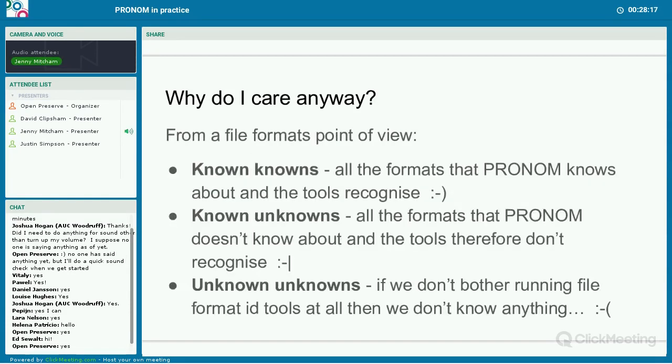So from a file formats point of view, what does that actually mean? The known knowns are all the formats that PRONOM knows about and therefore the tools recognise. So we get a smiley face for that because everyone likes having known knowns. The known unknowns are all the formats that PRONOM doesn't know about, so the tools therefore don't recognise. And that's not a happy or a sad face, because there's something we can do about those. If we know what we don't know, then we can act on it. We can add signatures to PRONOM. We can try and make that better.